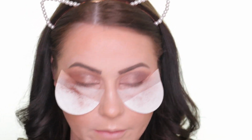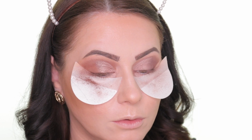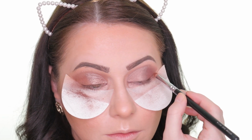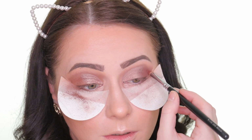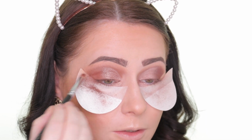Okay, so I think we definitely have some more darkening to do on the outer corners, especially on the dupe side. I want to take a mixture of Oud and Musk and just apply it to the outer corner. So on the Bad Habit side, the mixture is gonna be Clever and Truth.